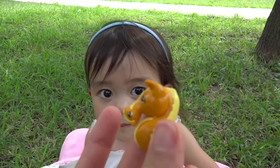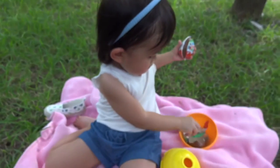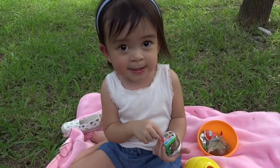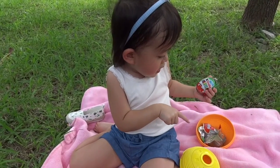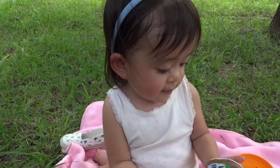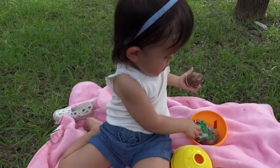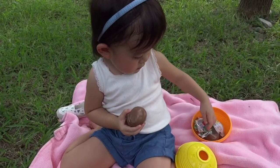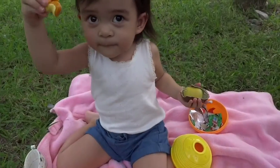It's a horse. A horse that turns into a squirrel. Nice. Chocolate? Open it. What's inside? Yummy? It's a horse and a squirrel.